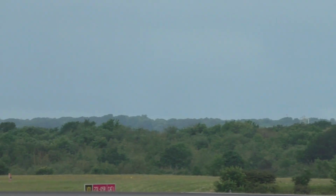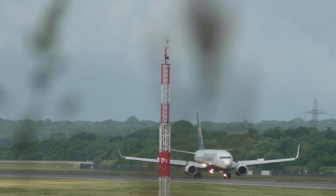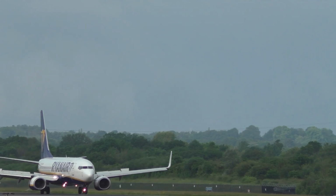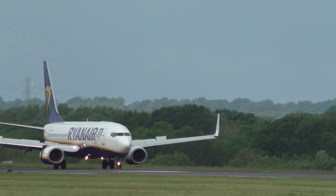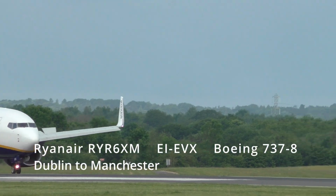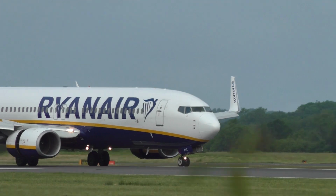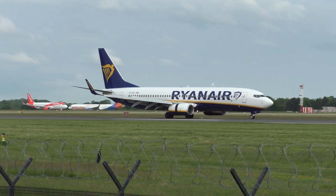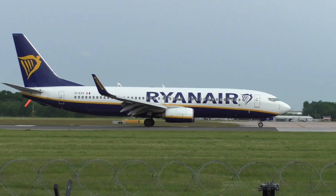Oh, and hold on a minute, there's a Ryanair coming in. Again, it'll be a Boeing 737. So 737-8. It's going to race with the EasyJet as that departs as well. I'm not seeing as many Ryanair.